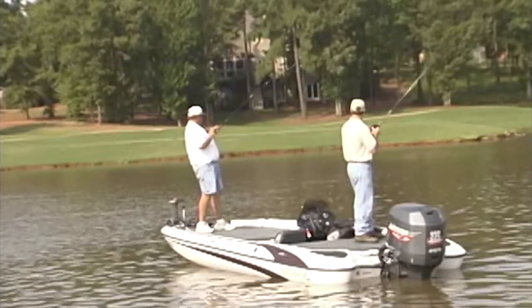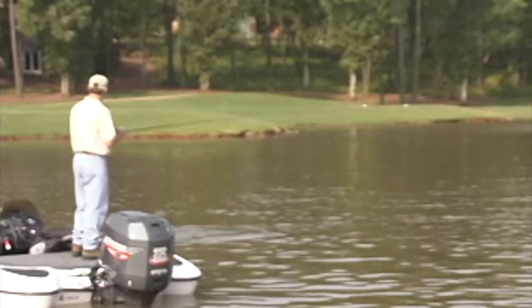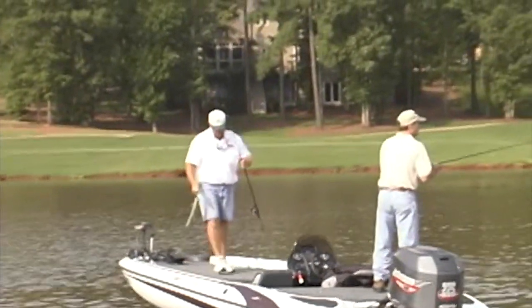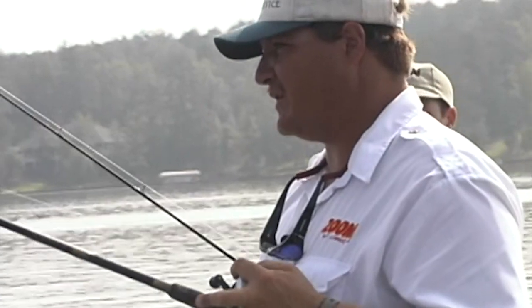There's one. You got him? A little better fish. Waited too long. Oconee chunk. Yep.